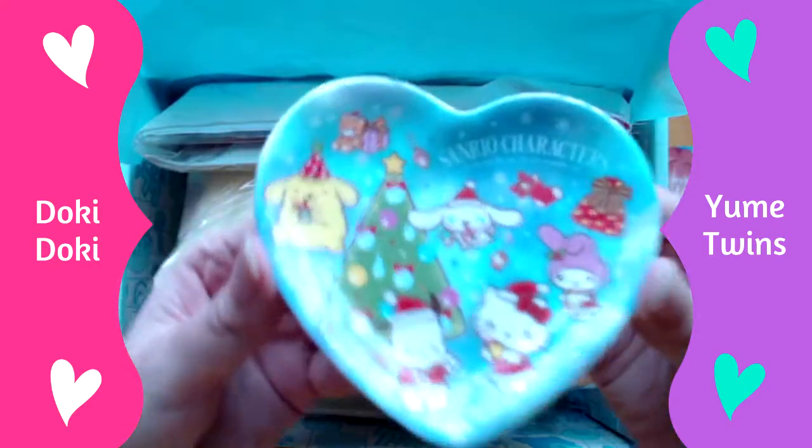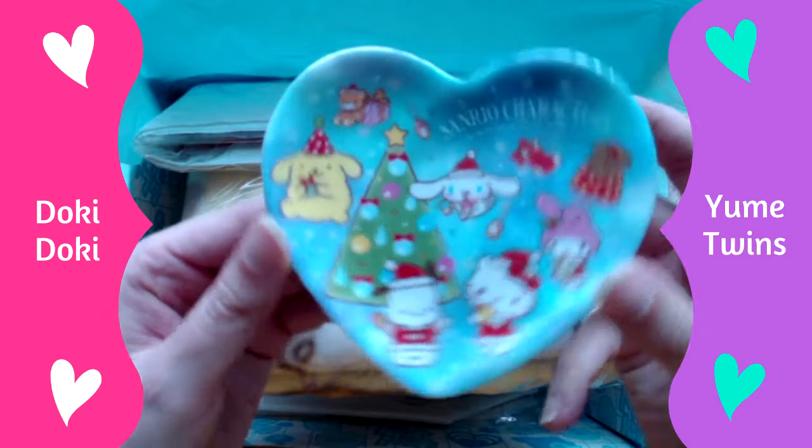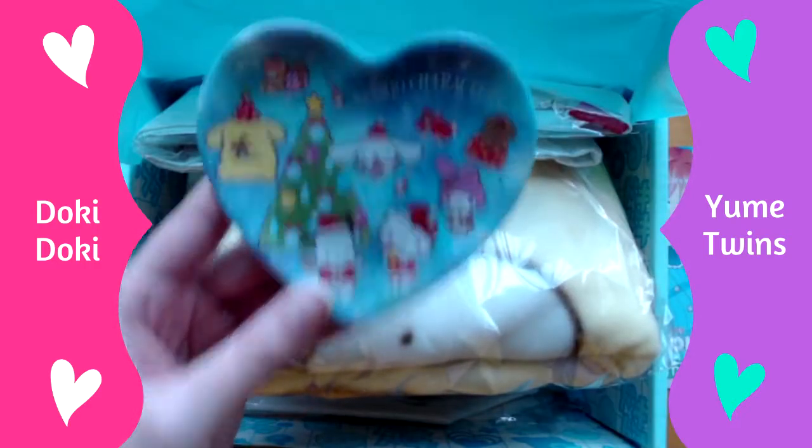And it's a heart. It's a lovely blue heart. I mean, what more could you ask for in life? We all need blue hearts in our lives, don't we? So that's sweet.